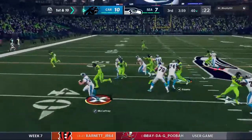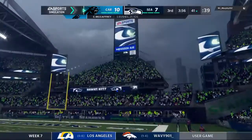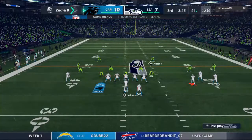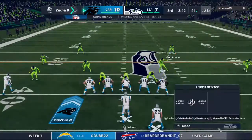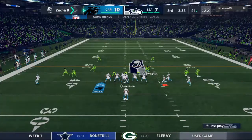They'll try to get the running game going with McCaffrey. And able to get a couple as he's across the 40 to the 41. Carry for Carolina. The tackle made by Jordan Brooks. A gain of 2 brings up 2nd and 8 at the 41-yard line.